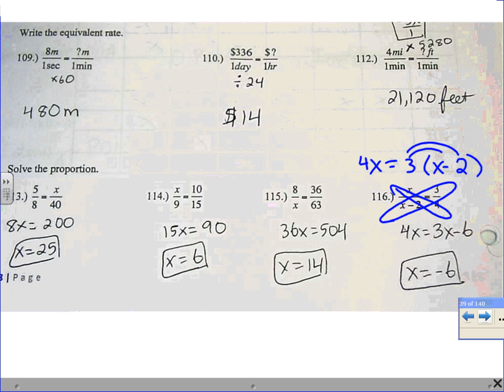Okay, so after you do cross products, Emma, you should get 4x equals 3x minus 6, and then subtract 3x from both sides. Oh, so, okay. I wouldn't do it the way you did, but if you do it that way, you can still do it. Here's what happens. You get 0 equals negative 1x minus 6, and then you have to move something again to the other side. Did you move anything or no? Okay. Well, you would have to.